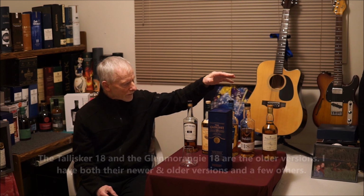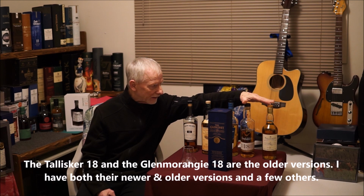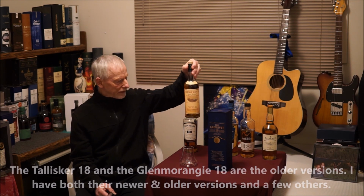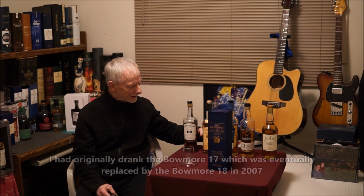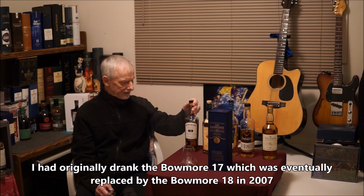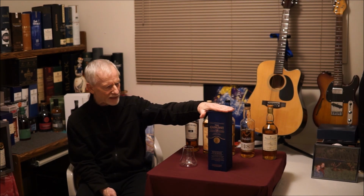And then you can see the Talisker 18 back when it was affordable right here. That's the Talisker 18. Glenmorangie was another one that I got into. It was one that I liked. And then, of course, the Bowmore 18. But anyways, here's Glenlivet, who was also one of those early whiskeys.